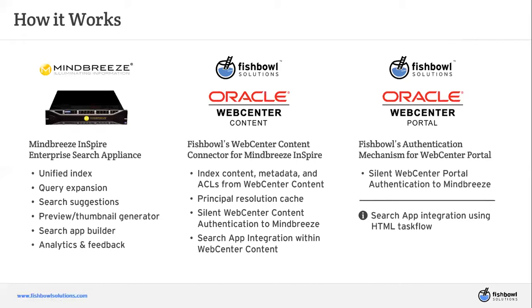The third piece is the user authentication. So in order for Mindbreeze to be able to use the principal cache and the ACLs to figure out who has access to which content, it first needs to know who you are. And so we've created an authentication plugin for Mindbreeze, which allows WebCenter content to silently pass a user's identity to Mindbreeze so that Mindbreeze knows who is performing the search and then can invoke these different mechanisms to properly authorize access to content.